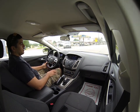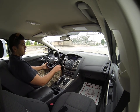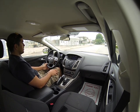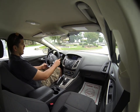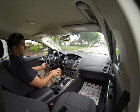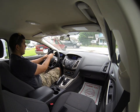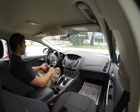This also has the Ford Sync. Screen's not as big, but it's still there. Has the exterior temp, 73 degrees, your time and date. And if the radio was on, it'd probably show all the options for your Sirius satellite or your sync features. Has an LCD display here as well inside your instrument panel.